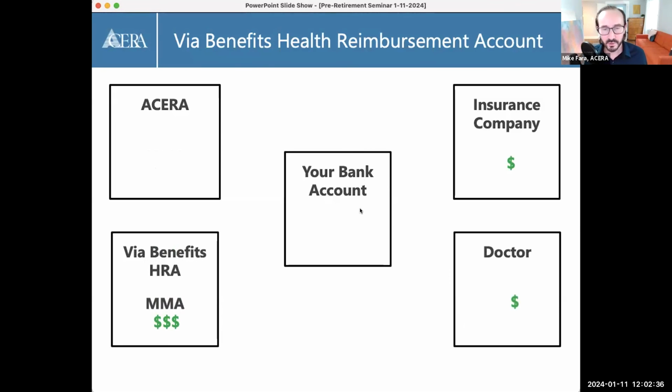What do you do? Well, you submit reimbursement claims to Via Benefits and they will pay you your monthly medical allowance dollars out of your health reimbursement account to reimburse you for your costs. Now, this is a very simplified version. They will actually help you set this up so that it all happens automatically, with recurring payments to the insurance company and recurring reimbursements. And then you just have to submit any individual costs like copays that you incur to them. And they have an app and you can do it on their website as well.